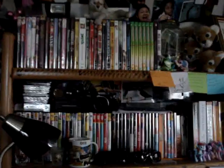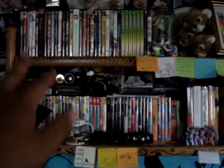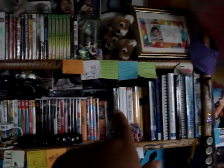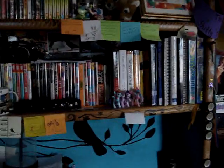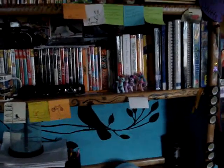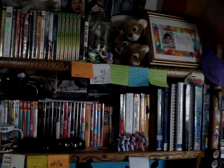So this is my desk. I've got all of my DVDs up here. They're alphabetized. And then these are all of my books from community college. I don't have any of my books from my first year at university because I sold those. So I've just got my light.